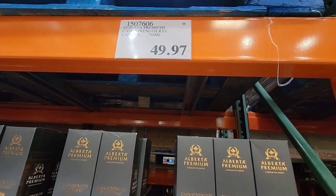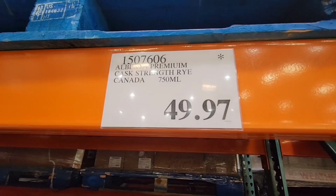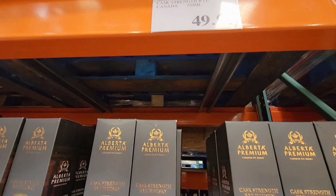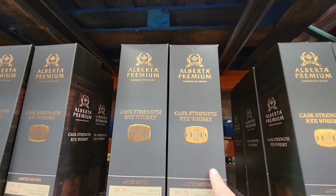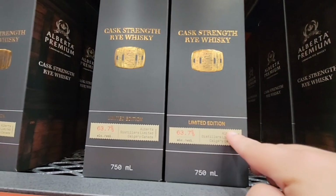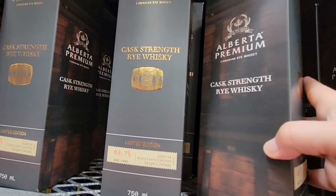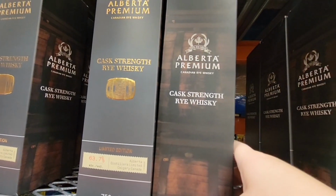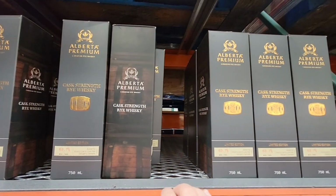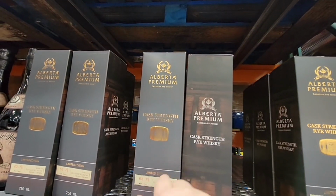Now, I always get a kick out of some of the alcohol. So $49.97. This is a Canadian cask. This is a rye. What is this? A whiskey. Oh yeah, it's a cask strength rye whiskey, and like I said, this is from Canada. The box is fancy. How it tastes, I have no idea. I have tried different whiskeys, but there's so many out there.